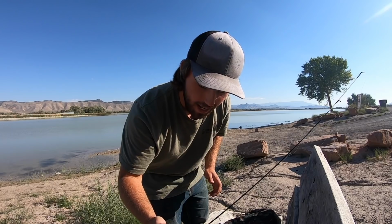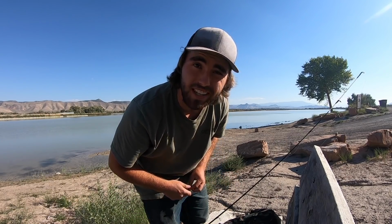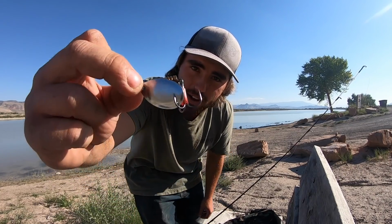I don't know a whole lot about pike, but I've caught 2 of them before, and from those 2, here's what I know. Pike are freaking aggressive, and anything that swims in front of them, they're gonna kill. So I'm gonna start it off really simple. We have here a spinner, and if it fails, we have a big spoon that we could throw, and we got Rapalas, of course. You guys know the drill.